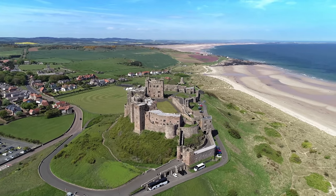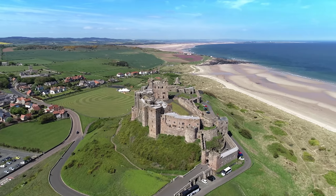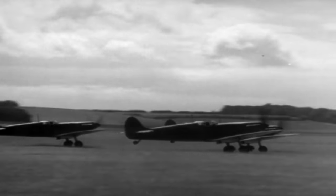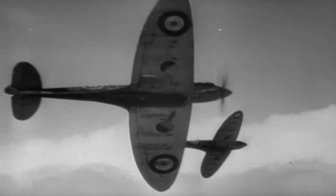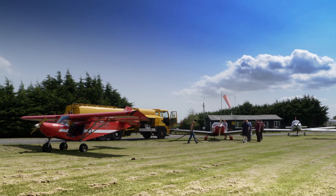The wild coast of Northumberland has been the backdrop of battle since the days of the Viking Raiders. And in the 1940s, it was home to the RAF's biggest Spitfire school, training pilots to fly the legendary fighter. But now, on the wartime airfield at Eshott, a team of young pilots are determined to bring back the base's glorious past. So the plan for the place really is turning it into a bit of a working museum.